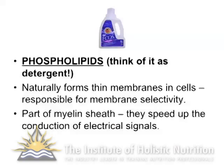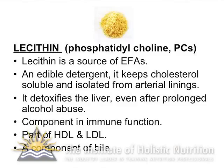Phospholipids was another group of fats, and you think of it as detergent for the body. It naturally forms very, very thin membranes in our cells, and it's responsible for the selectivity. It was the little head with the 2 little fatty acid tails that went all the way around the cell. Part of the myelin sheath, it speeds up the conduction of electrical signals in the body. This is lecithin, or phosphatidylcholine, a big deal in brain function. Lecithin is a source of essential fatty acids again.